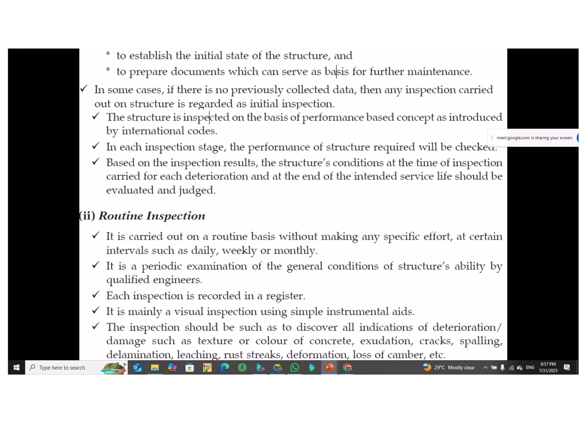Yes, initial inspection, and then we have routine inspection. It is carried out on a routine basis without making any specific effort at certain intervals, such as daily, weekly, or monthly. And of course, this is usually for important structures, depending on how important a structure is. So, for example, bridges are inspected every so often.